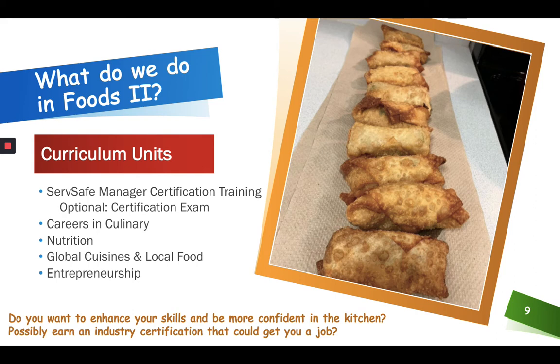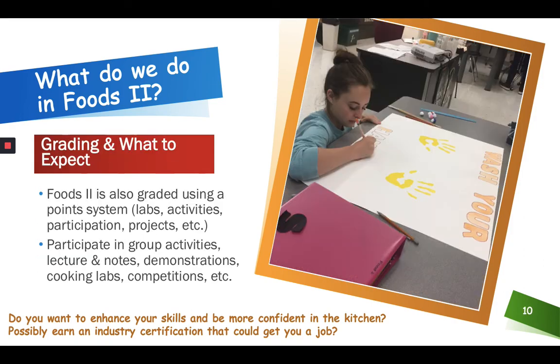And again, I'm not sure exactly what that's going to look like this semester or this year due to COVID and the situation that we find ourselves in. But I do hope that we're at least there in person for this project. Again, this is just pretty much mimicking Foods 1. It is also graded on the point system. So, of course, labs, activities, participation, projects, you're all going to get points for those things.